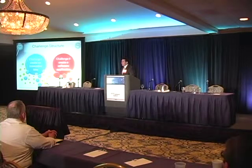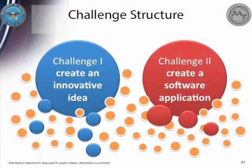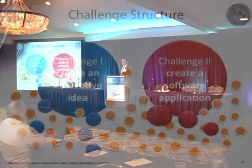So the way the challenge is going to work is in two parts. The first part is to create an innovative idea, and that's all it is, the idea portion. The second part of it, which will follow the end of the first, will be to take ideas and then develop a software application and demonstrate it on the factory floor.